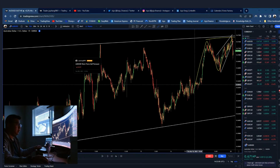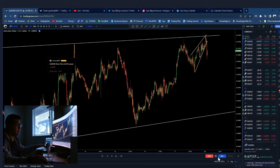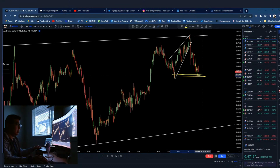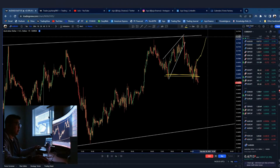But basically, what ends up happening is it created a larger push down, and then it pushed down to this previous low, and then it didn't really continue to the low, and now it's starting to move back up afterwards.